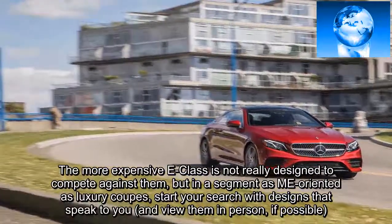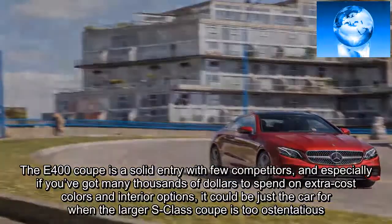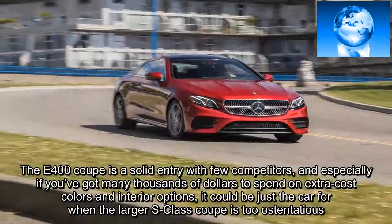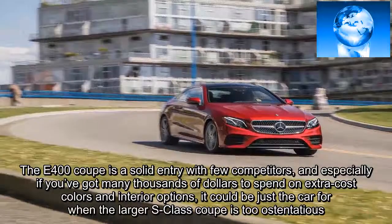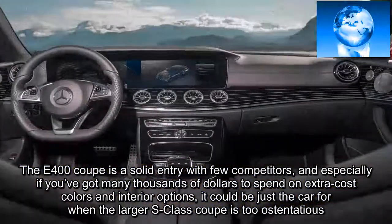The E400 Coupe is a solid entry with few competitors, and especially if you've got many thousands of dollars to spend on extra cost colors and interior options, it could be just the car for when the larger S-Class Coupe is too ostentatious.